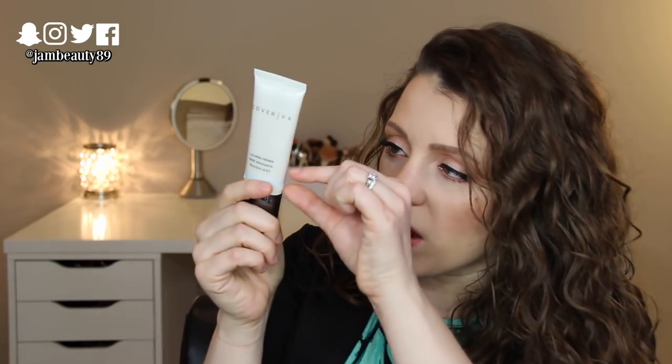Now, is this a super pore-filling smoothing primer? No, that's not really the intent behind this product, but I just feel like it calms my skin down and I just love it. And this is almost gone. I feel like I'm so close to finishing this up. So highly recommend if you have those kinds of mornings.